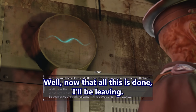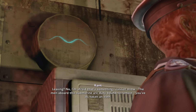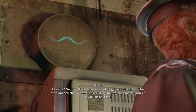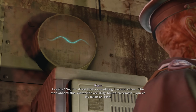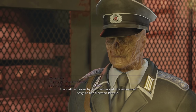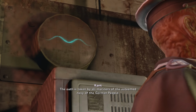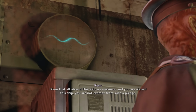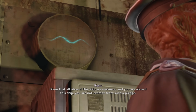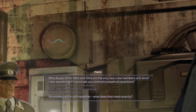Well, now that all this is done, I'll be leaving. Leaving? No. I'm afraid that's something I cannot allow. The men aboard this submarine are duty-bound to remain. You've all taken an oath. I haven't. I am exempt from that. The oath is taken by all mariners of the esteemed navy of the German people. And you spoke German earlier. Given that all souls aboard this ship are mariners, and you are aboard this ship, you are not exempt from such a pledge. Man, for someone that's supposed to be a philosopher, you're pretty stupid.